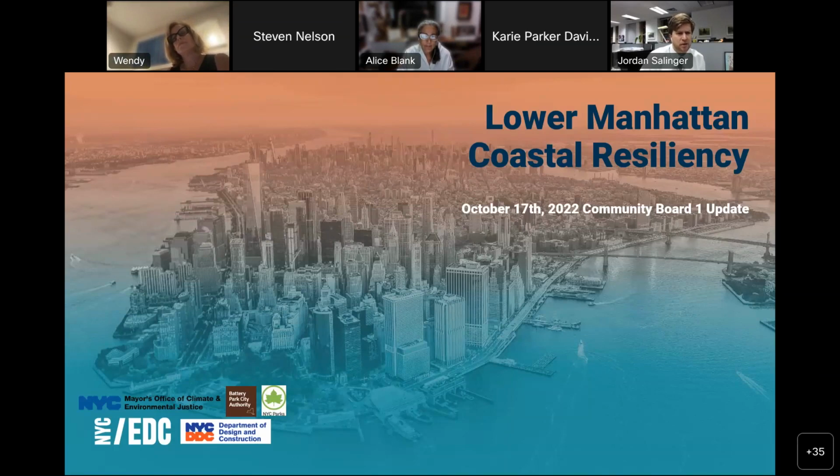They also embarked on a segmentation of their grid to avoid the kind of full-scale below 14th blackout. They're able to better manage the grid in Lower Manhattan so that any blackouts could be more localized in nature rather than disrupting everything south of 14th.